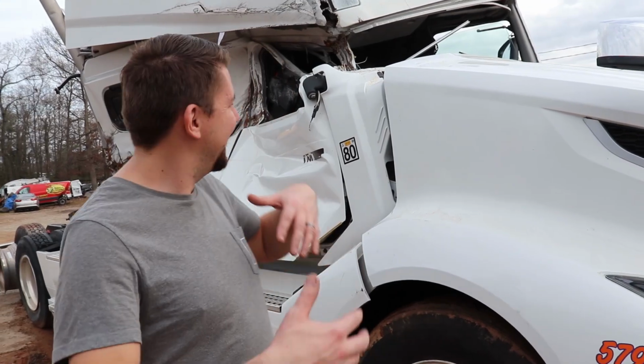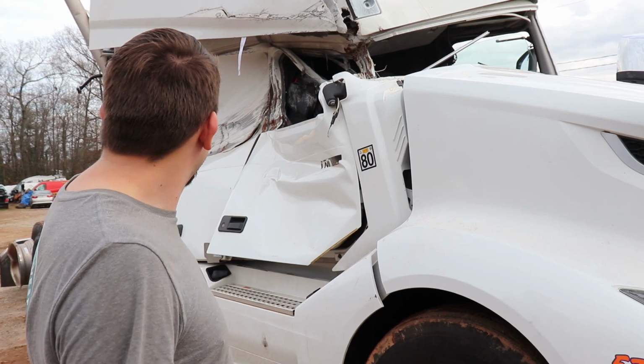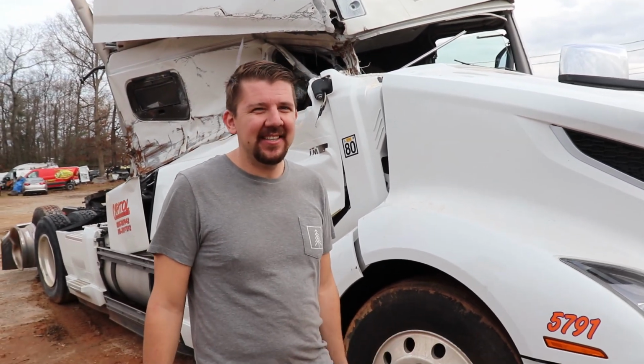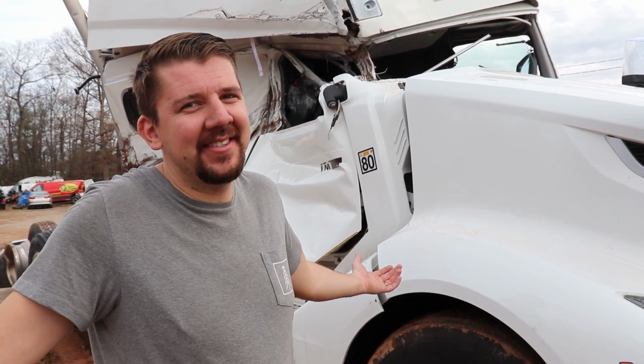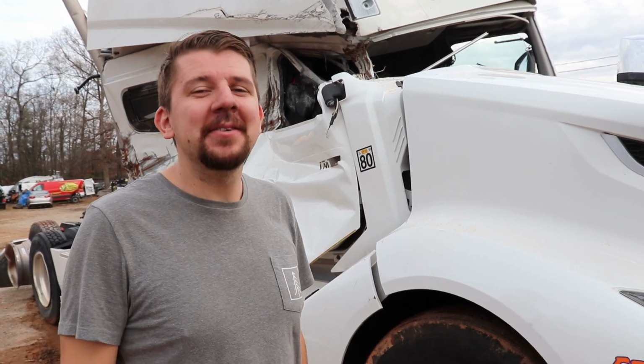Today we're working on a semi-truck. Oh yeah, check it out guys. This is our new build that we're talking about, our huge project. And literally that's what it is. It's a Volvo 2018 VNL 760 or something like that. Honestly, there's a lot I don't know about it. But hey, we figured, how hard could it be? It's just like any other thing, right? Yeah, sounds good. So let's check out the damage and see what we got ourselves into.